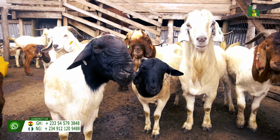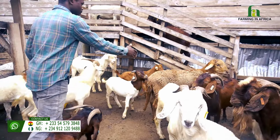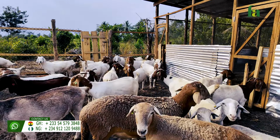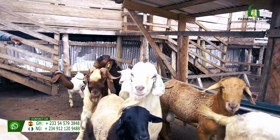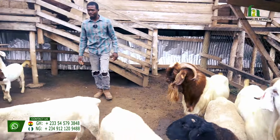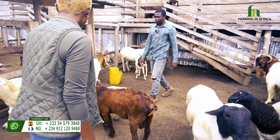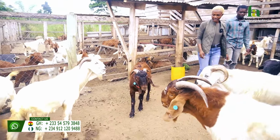And where is the Meat Master? So this is the Meat Master, which is all brown. Oh, beautiful. That's the Meat Master. And then this is the, I'm seeing an all white sheep. Yes. Is that the all white Dopper? Yeah. Yes. Wow. So that's the types of sheep that we have here, that we've introduced on the farm.